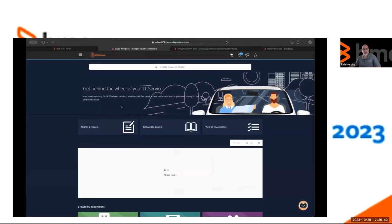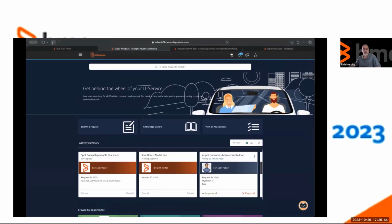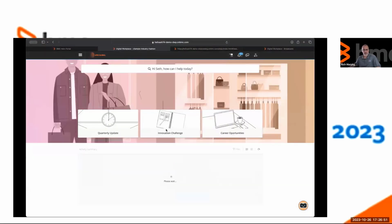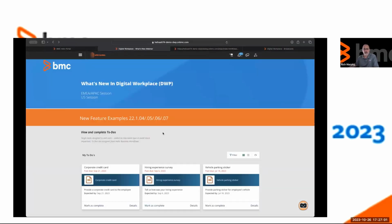So a couple of examples we have here. This would be for, like, an automotive. This is something that you could possibly set up. We have one in here. If I scroll down again, so maybe fashion. We have these right out of the box. You can use them, modify them. We have a couple of things tied to them just to get you up and running quickly and on the go.